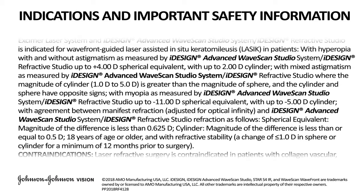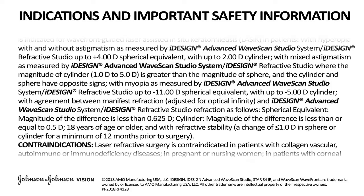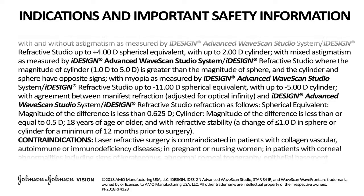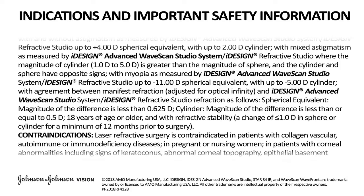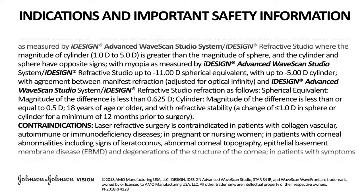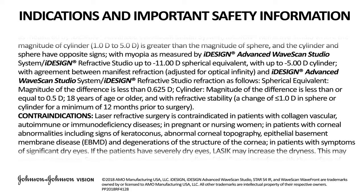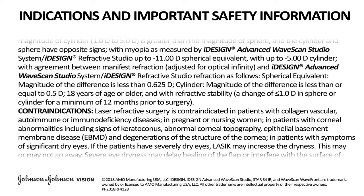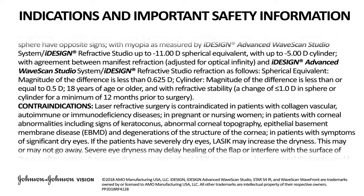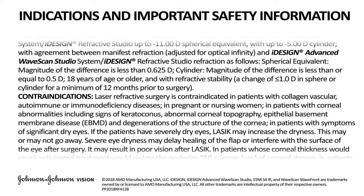Refractive Studio, up to -11D spherical equivalent, with up to -5D cylinder, with agreement between manifest refraction, adjusted for optical infinity, and iDesign Advanced Wavescan Studio system, iDesign Refractive Studio refraction as follows. Spherical equivalent, magnitude of the difference is less than 0.625D. Cylinder, magnitude of the difference is less than or equal to 0.5D. 18 years of age or older, and with refractive stability, a change of less than or equal to 1D in sphere or cylinder for a minimum of 12 months prior to surgery.